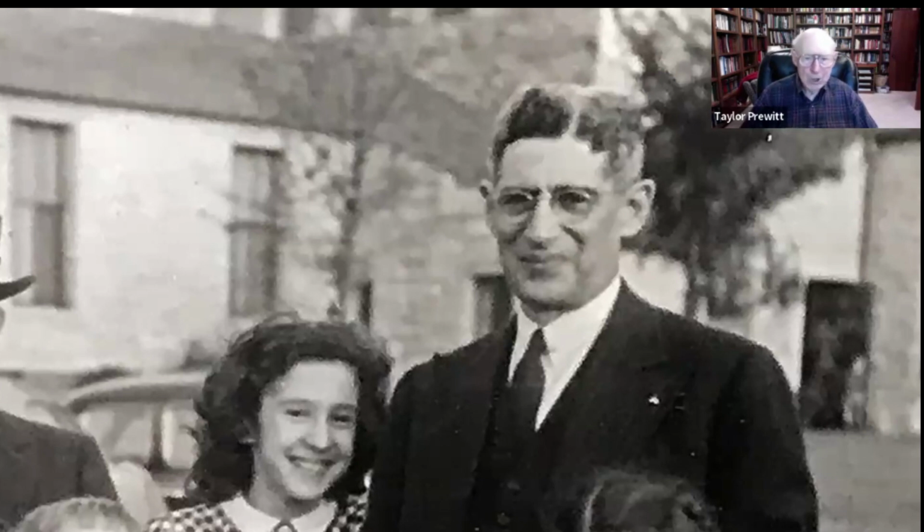Dr. Brookshire's son is shown here. He would have been a third generation of doctors in the Brookshire family. And unfortunately, very shortly after he graduated from medical school in Little Rock, he was in an automobile crash and was killed.